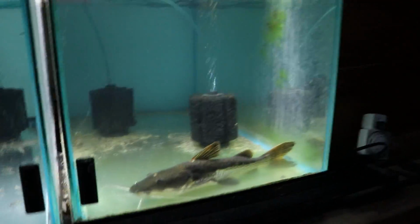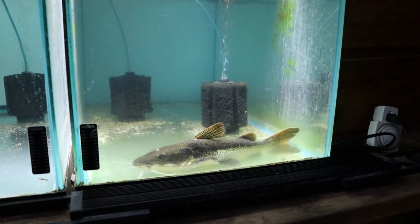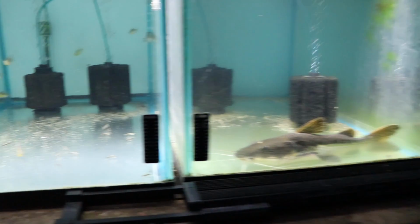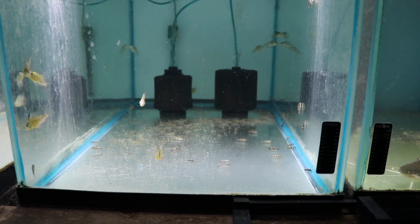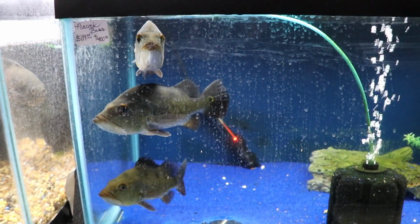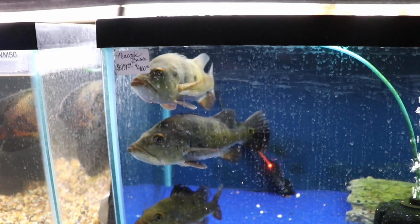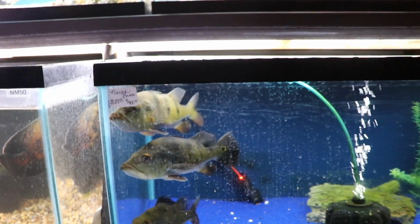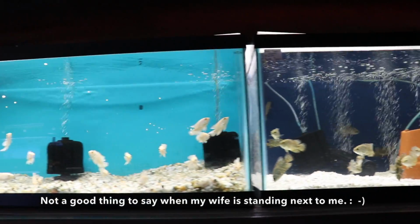All right, now we're getting into the big boys. Shovel nose hybrid, you better have a big tank for that guy. And then we got the small ones. Got the Pandagars, Bolivian Rams. Here we've got our Peacock Bass. Love these things. Wish I had a 300 or 400 gallon tank, but I don't. I'll be working on that. Okay, I'm just kidding. I'm not going to be working on that.